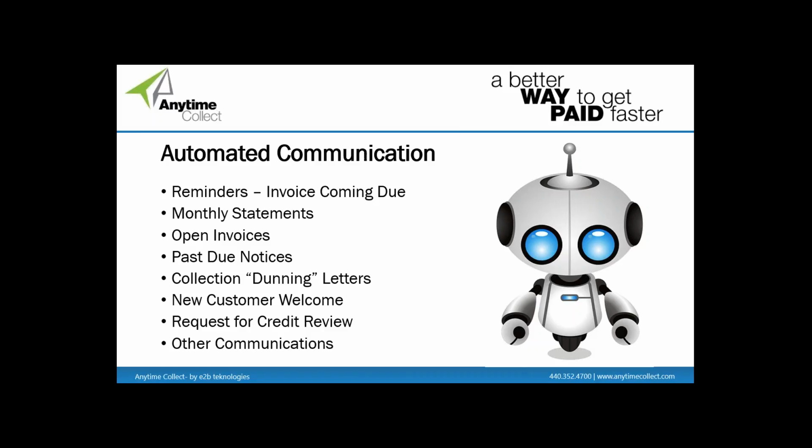Also automate things like new customer welcome, right, from the credit and collections department. Hey, we see that this is the first time you've ever bought something from us. Please let us know if you have any questions or any issues with the invoice or the products or services. We can even queue up a follow-up collection call for the assigned collector so they know to call on that first-time customer.